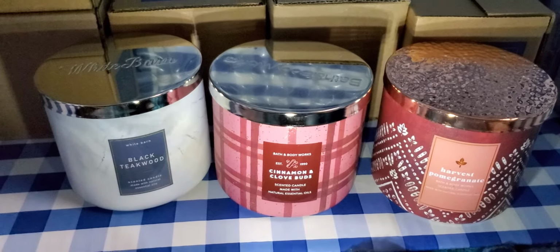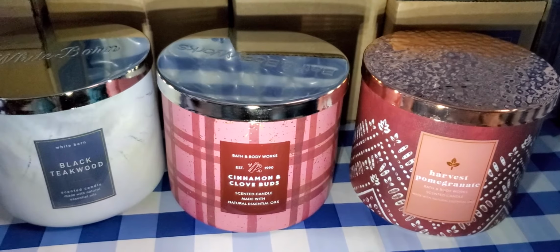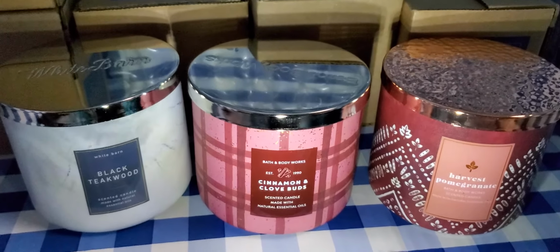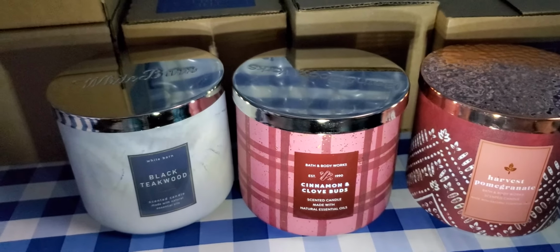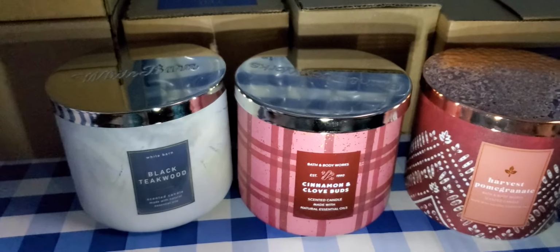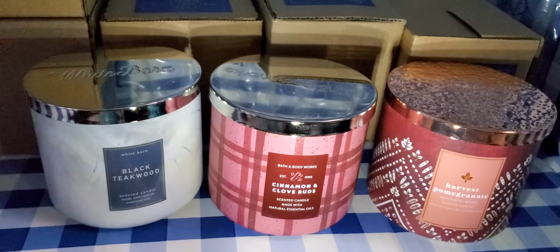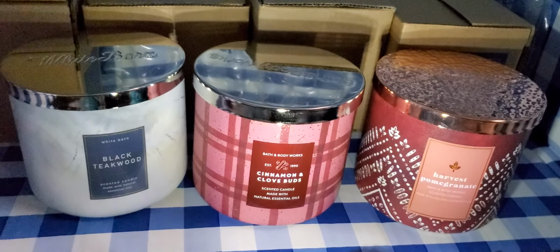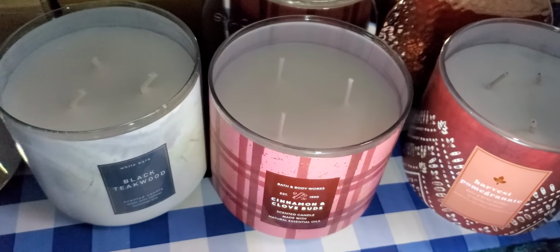So these are my first 3. Got black teakwood, cinnamon and clove buds, and the harvest pomegranate. Man, that cinnamon and clove bud, you can already smell it. That cinnamon is so strong, and I love cinnamon like that. It is so, so strong, and it smells so good. I could just leave the top off, and it's just that powerful. I would give that a 15 out of 10, because it throws really good. So these are what the wax looks like, and the 3-wick.